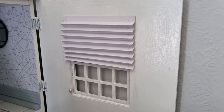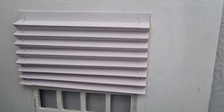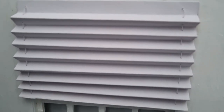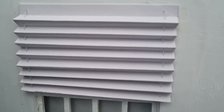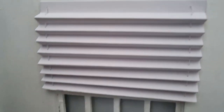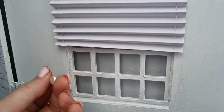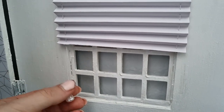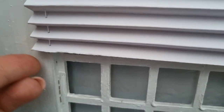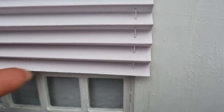Let's have a look inside and see what I've managed to get done. So I start here with the blind. I took off the old material blind that I made, and then just got a piece of white card, and then concertinaed, folded it, and then put a pin through the whole thing, and then threaded through some white elastic. And then here I've got my little pulley, a little bead, it's a button actually, attached on the bottom, then two little beads there to hold that together.